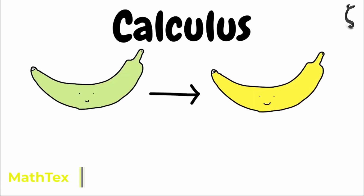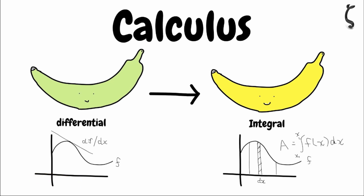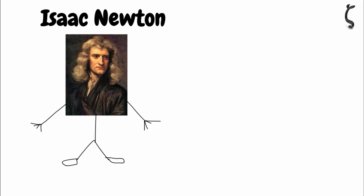Calculus, the mathematical study of how things change. It includes differential calculus, rate of change using slope as a function, and integral calculus, determining quantities like areas and volumes under changing conditions.